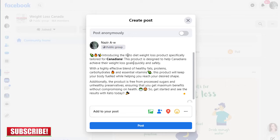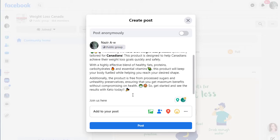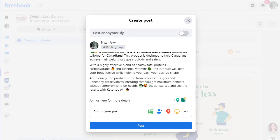Then you can scroll down to the bottom and type, for example, "Join us here for more details" or more information, whatever you are using. Then the link that you grabbed when you signed up, you simply copy that and paste it inside your post, and that will be available right here.